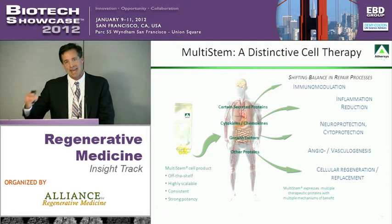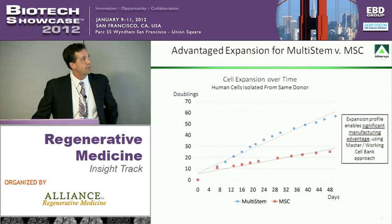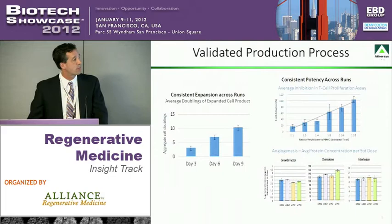Now, briefly on the manufacturing platform, what's driving our advantage, and I'm just using MSC as a comparator here, MultiStem is not an MSC product. We can produce at a faster rate, and we can go on many more doublings than other cell types. That gives us the manufacturing advantage I'm talking about. It is the basis for our manufacturing platform.